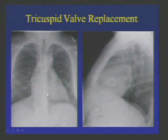But if you look at it, you'll notice that it's too far to the right, and it's really too far anterior, unless this left atrium were huge, and you can see just from the chest radiograph that the left atrium is not huge. So don't fall into the trap of looking at this and knee-jerk saying it's a mitral valve replacement, because this one, in fact, is not.